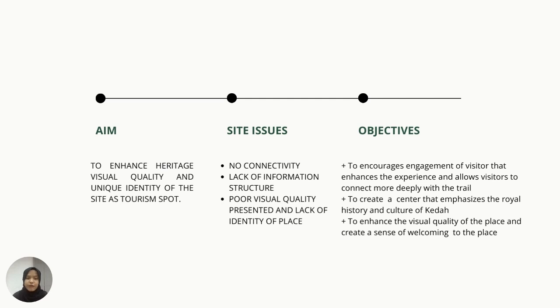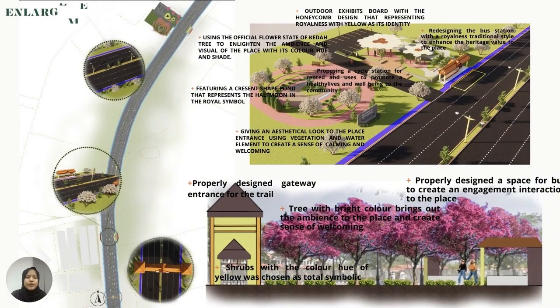Thus, the objective of the site is to encourage the engagement of visitors to enhance the experience and allow visitors to connect more deeply with the trail by creating a center that will emphasize the royal history and the culture of Kedah itself. Also, to enhance the visual quality of the place and create a sense of welcoming to the place.